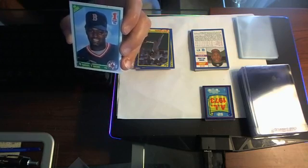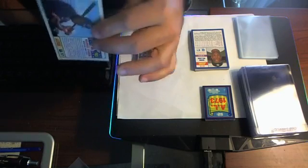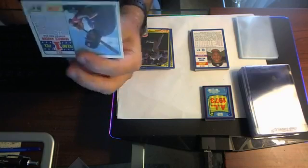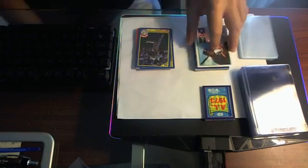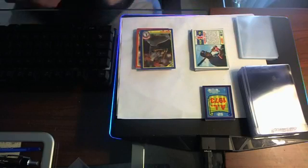Saw this guy yesterday, Mo Vaughn. I pulled the second one out of the box. Not bad. Got it upside down, sorry. Mo Vaughn. Good player. Here is Primetime.